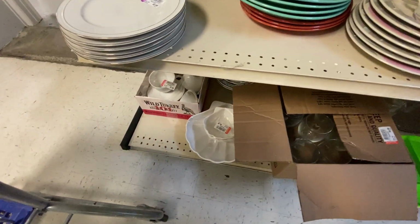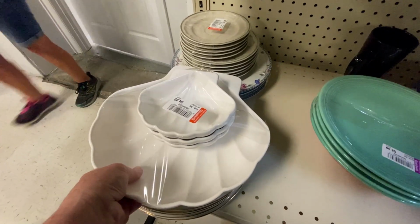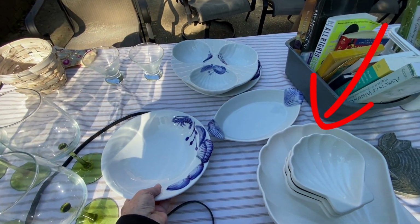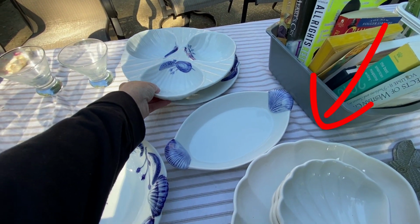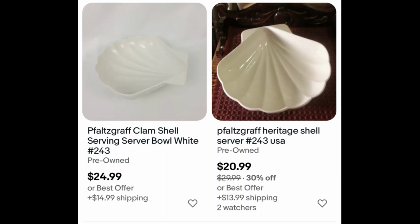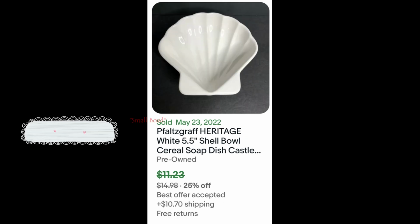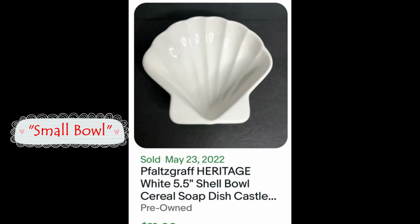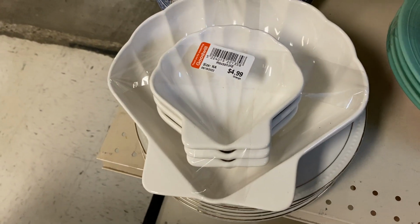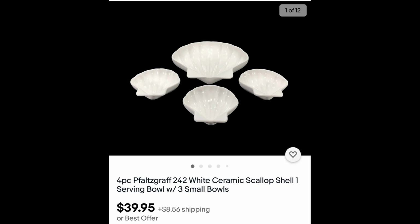Okay, so I see this seashell dish set, 1 large serving bowl and 3 small seashell serving bowls. And I think to myself, didn't I just see this at a garage sale recently? And even though I passed it up, I knew I really did want to buy them. They're made by Fallsgraf, and the large serving bowl sold for around $20 to $25. Of course, some sold for less. That's always the case. But I sort by highest to lowest. And one sold for less than $11. This person's selling it as a cereal bowl or soap dish. They were asking $4.99, but I did buy these and I listed our 4-piece set of Fallsgraf number 242 white ceramic scallop shell serving bowl and 3 bowls for $39.95 plus shipping.